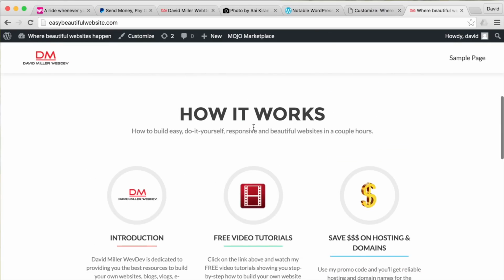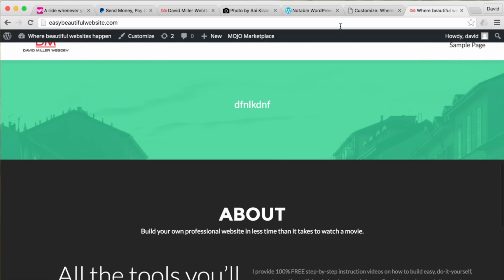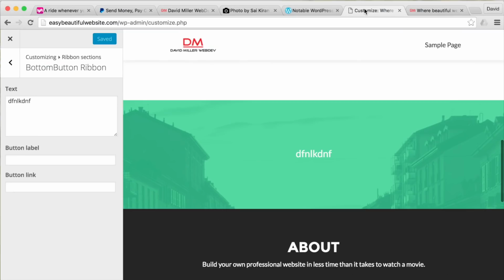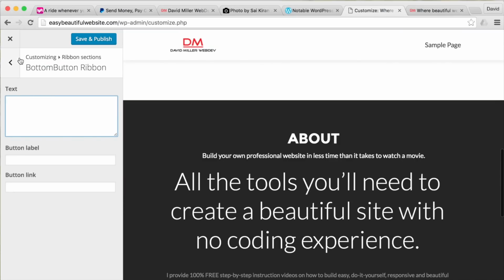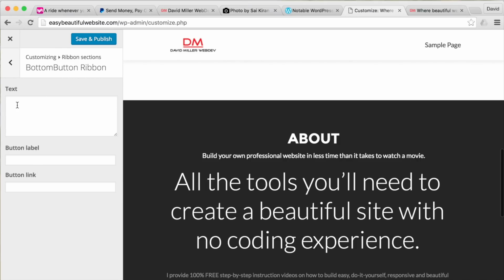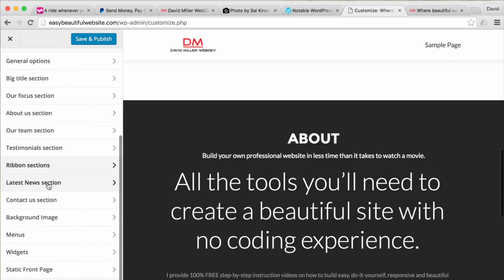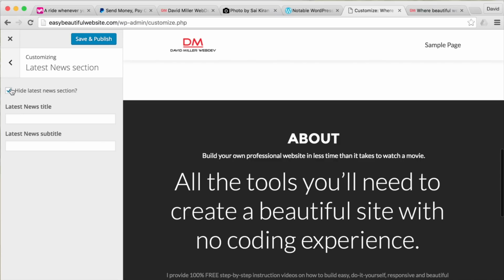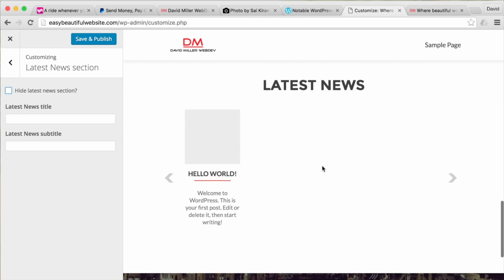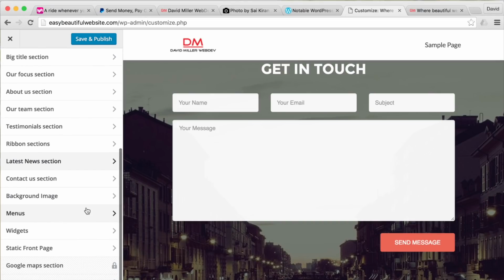Sometimes you have your explanation of what you do, and then before you get to the about, you can put that ribbon in. Some people like it. Again, for our purposes, don't need it, but you're welcome to put them in. You can put a button link, label, so label it anything you want. That's the ribbon. The latest news section, I hid that because I don't feel like I need that. That's just kind of like a blog. As stuff gets put in, it'll update.